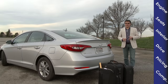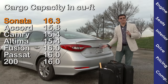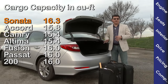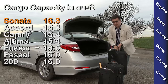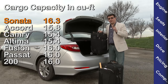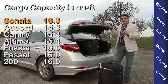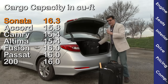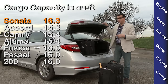When it comes to cargo capacity, the Sonata is a little bit deceptive because it does not appear that the trunk is that much larger than the competition. However, it's all about cargo practicality for this vehicle. This is very much like the Nissan Altima in that respect, because in the Altima, a 24-inch roller bag right like this, the largest carry-on bag you can carry on a domestic flight, will fit in the Altima's trunk in this position, and you can close the trunk lid. Now, not only can you do that in this Sonata, but you can also take this same bag and rotate it 90 degrees right like that and still close the trunk lid.